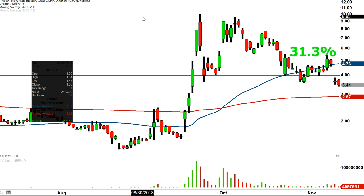So another nice one there. Took a little bit of patience. Did a good job, though, of illustrating why you don't want to chase. And gave a couple opportunities. This one here, obviously you needed a tad more patience, but that one right there, if you were paying attention, literally almost within 7 cents right off $4 for a nice quick 31% bounce.